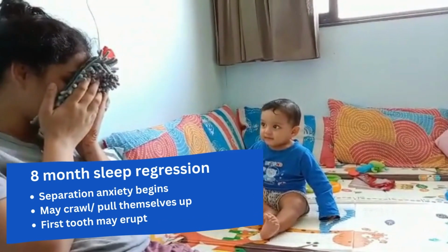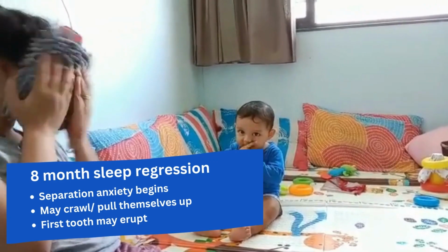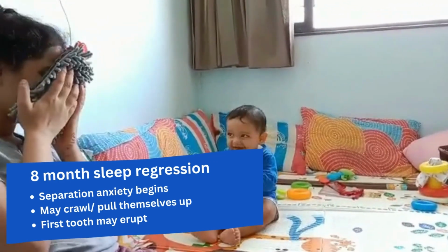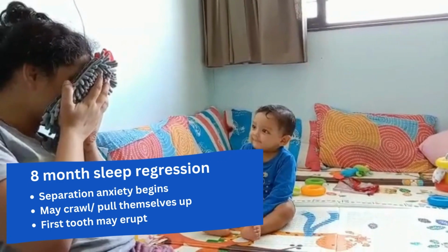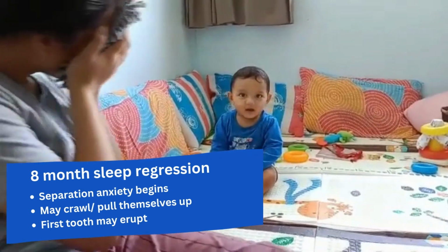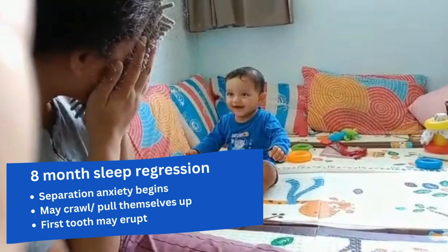Around 8 months, babies peak separation anxiety. They are still trying to understand object permanence. Your baby may wake as soon as you leave the room. They might be clingy and cranky all the time. It is also the time when they are crawling and trying to pull up. They might want to do that in sleep as well, and this disturbs their sleep cycle. Some babies get their first tooth during this time, adding to the sleeping woes.